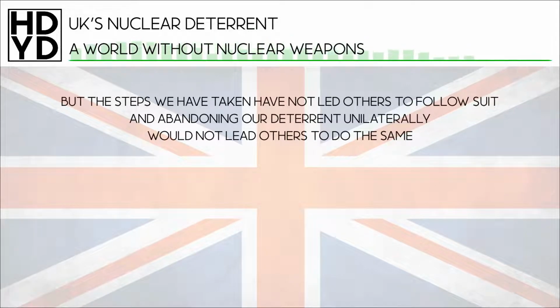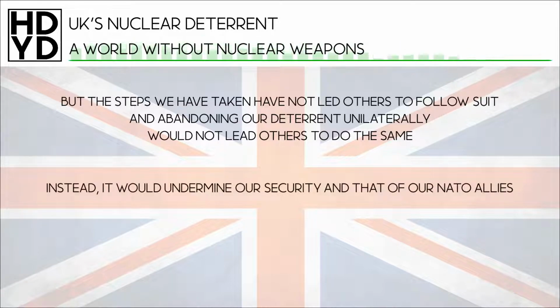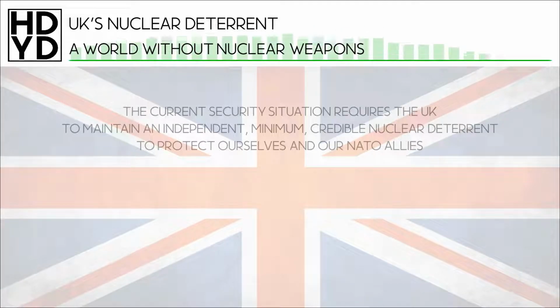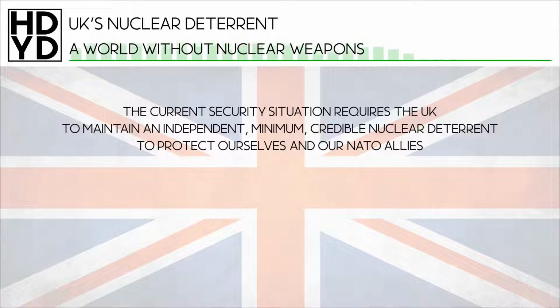But the steps we have taken have not led others to follow suit, and abandoning our deterrent unilaterally would not lead others to do the same. Instead, it would undermine our security and that of our NATO allies. A world where the UK's potential adversaries have nuclear weapons and the UK, and NATO, is not a world in which you and your family are safer. The current security situation requires the UK to maintain an independent, minimum, credible nuclear deterrent to protect ourselves, and our NATO allies.